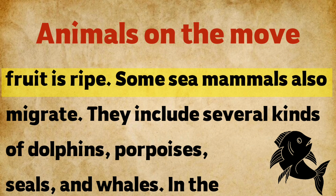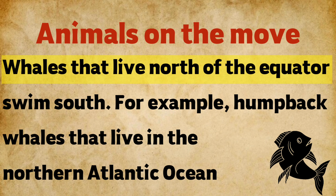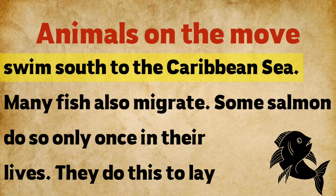Some sea mammals also migrate. They include several kinds of dolphins, porpoises, seals, and whales. In the winter, many whales move to warmer waters to find more food. Whales that live south of the equator swim north. Whales that live north of the equator swim south. For example, humpback whales that live in the northern Atlantic Ocean swim south to the Caribbean Sea.